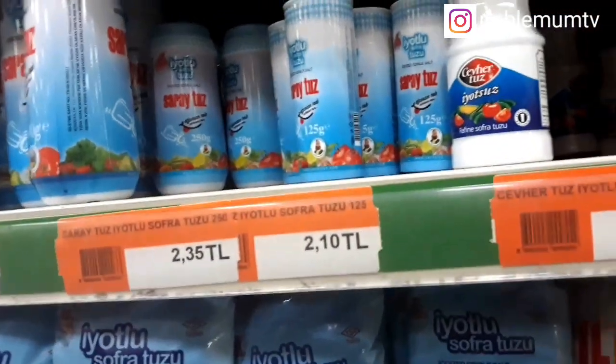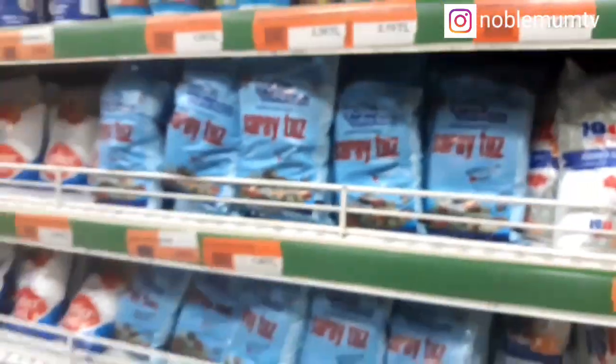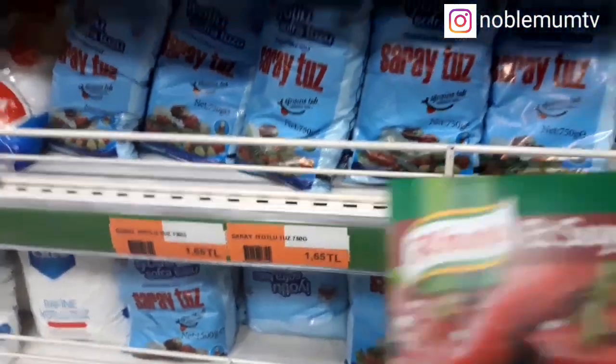I have salt at home, but if you don't have, they have this for 2 lira. Yeah, they even have the one for one Turkish, 165. So I'm going to use the meat since it's so.